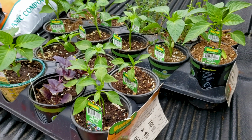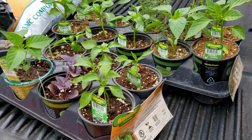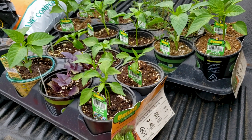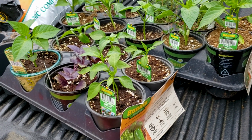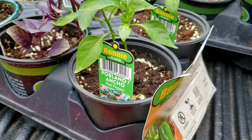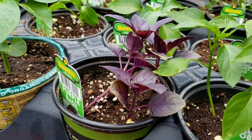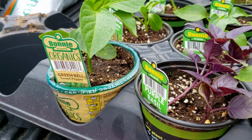And we got some plants. Look at how small these are. So you're going to be amazed as the season goes what these are going to do, because last year they got like, what, waist high or more? Yeah, they were huge. Yeah, they were big. So we got some poblanos. We got purple basil. They didn't have any regular basil, so this is what we got. I don't know how that's going to be.